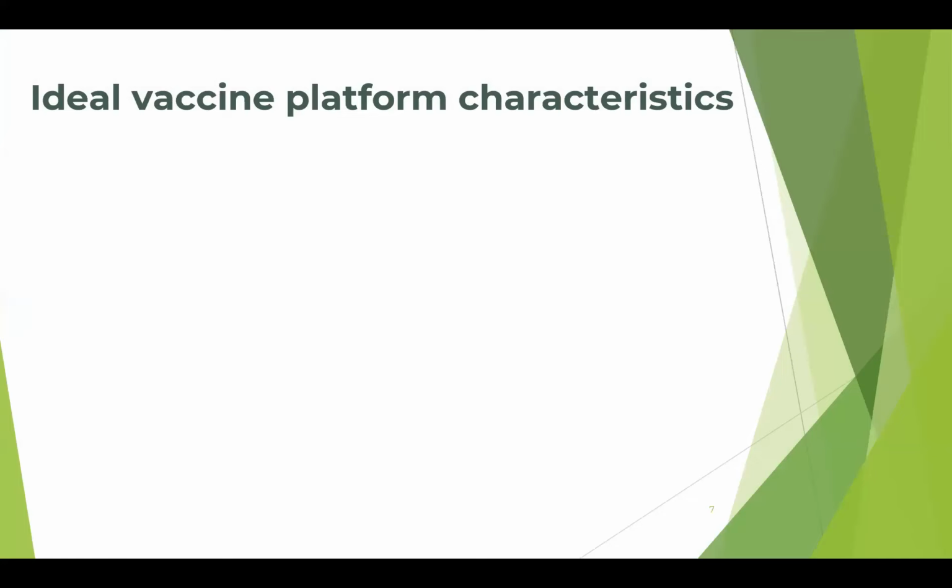So what would be the characteristics of such an ideal universal vaccine platform? Well, first of all, it must be easily modifiable. In case a new pathogen arises or we need to create a vaccine against an existing pathogen, we need to be able to modify the platform conveniently and swiftly.